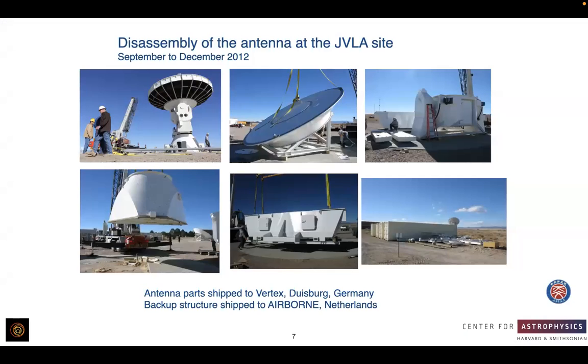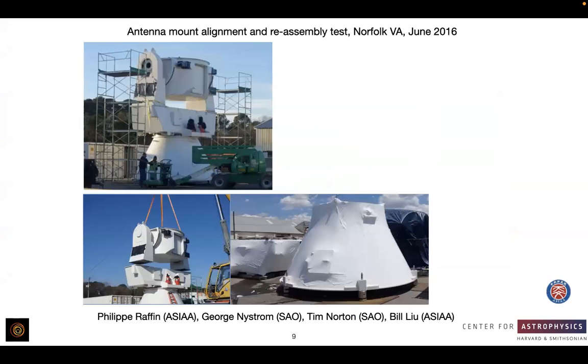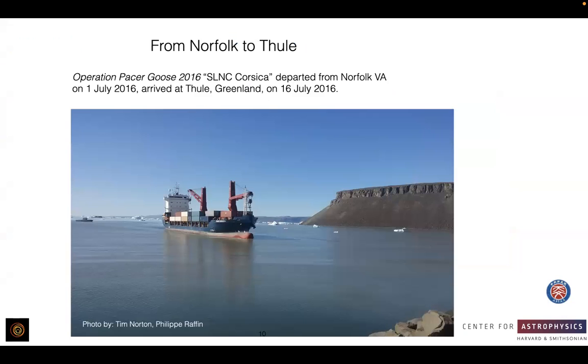And we went through this process of identifying the parts which need to be replaced, and disassembly of the antenna, new servo components, new antenna computer unit, testing out the reassembly part at Norfolk. Already it is 2016, so it is already 4 years after we started working on this project. And then finally the antenna's parts arrive at Thule.